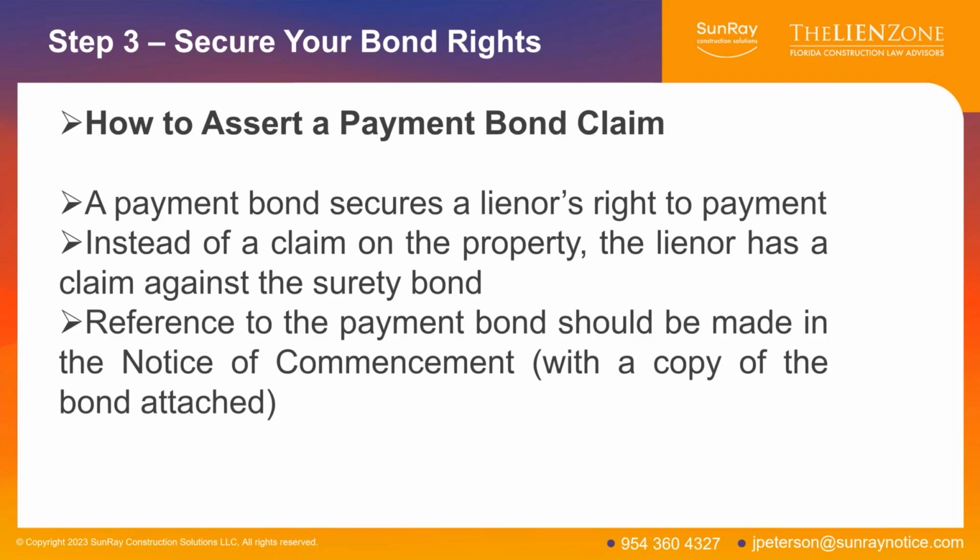Well, a copy of the bond should be recorded in the public record. If the job requires a notice of commencement to have been recorded, a reference to the bond should be in the notice of commencement and a copy of the bond should be attached. But if you use SunRay, they're going to do this research for you and they will ensure that if the job has a bond, the surety is put on notice.